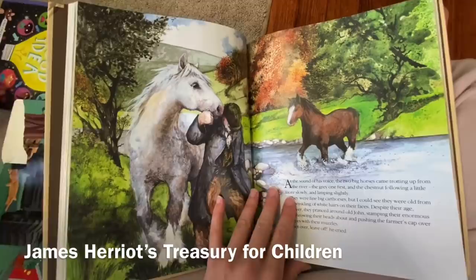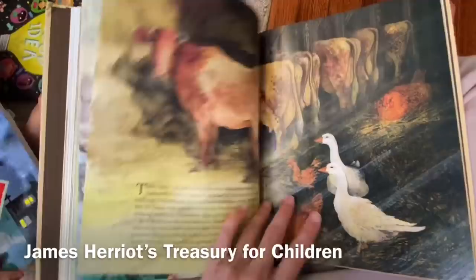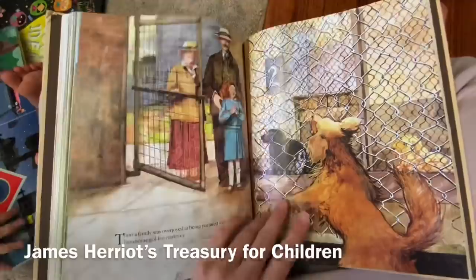The boys love to read this before bed or before nap time. They're always asking to read, and they have favorite stories in here. But yeah, these illustrations are just unbelievably beautiful.